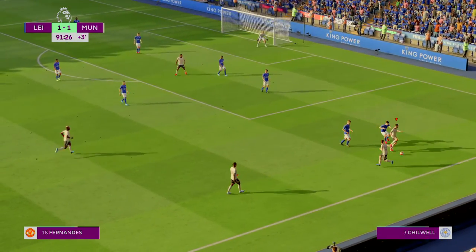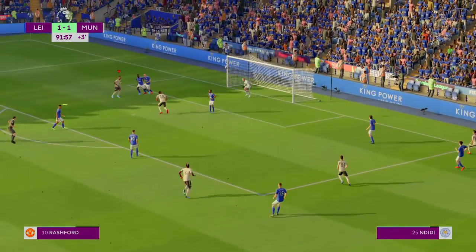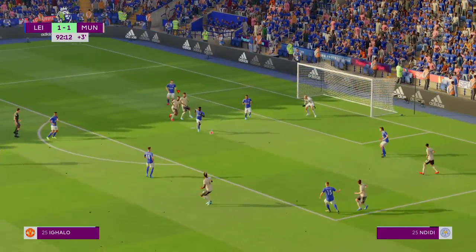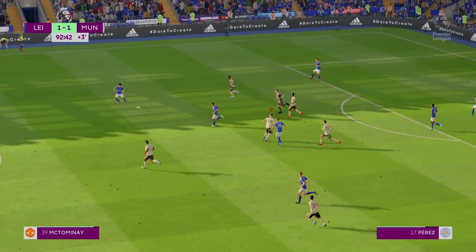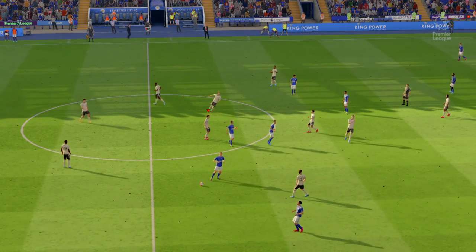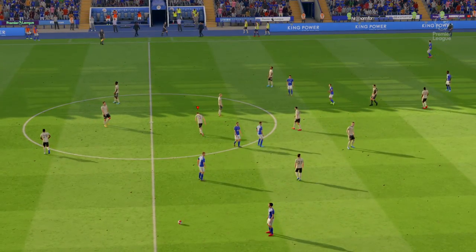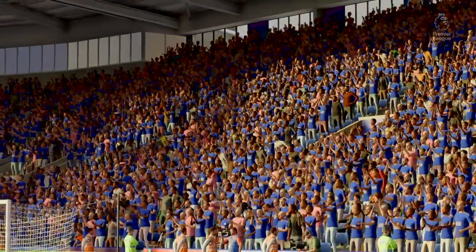Bruno Fernandes. Rashford, the target for that cross. But he's better than that. That's a poor pass. Fair play, these supporters have... 90 minutes played here, and the referee brings it to a conclusion with the score still level.